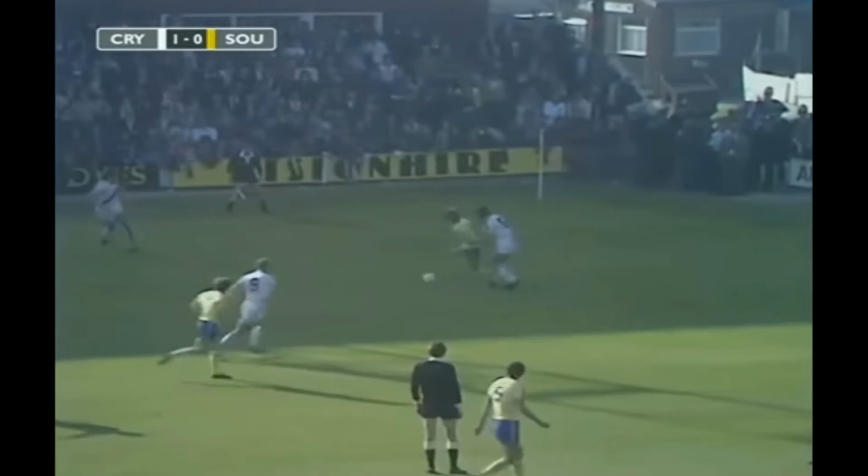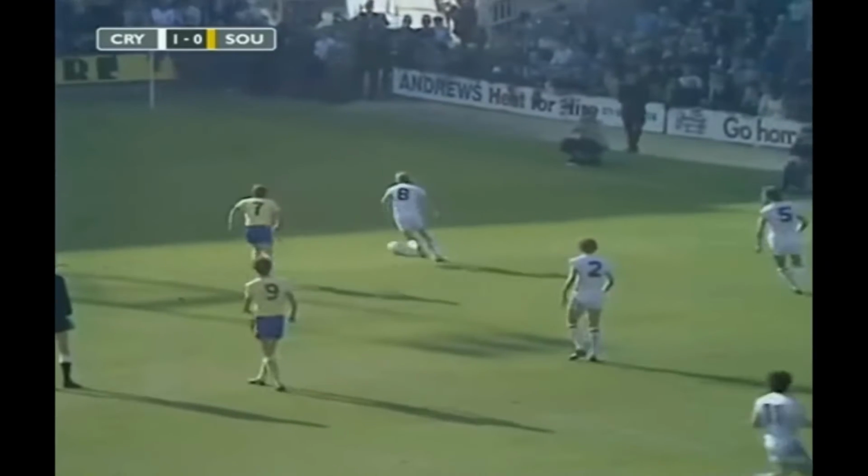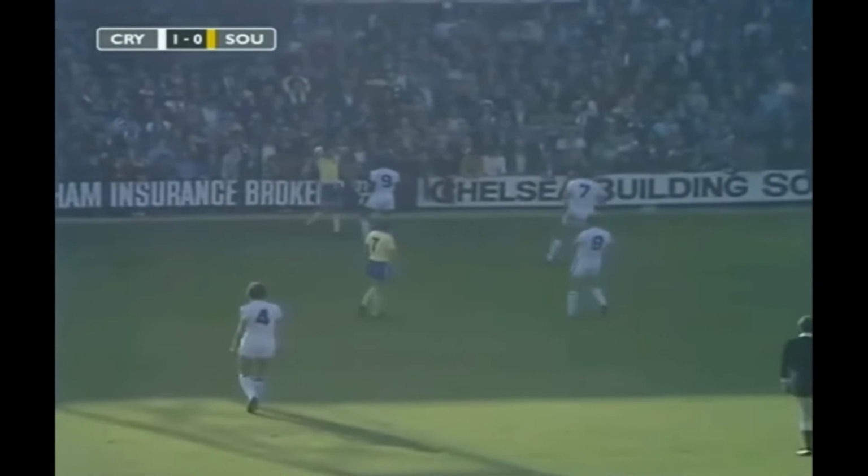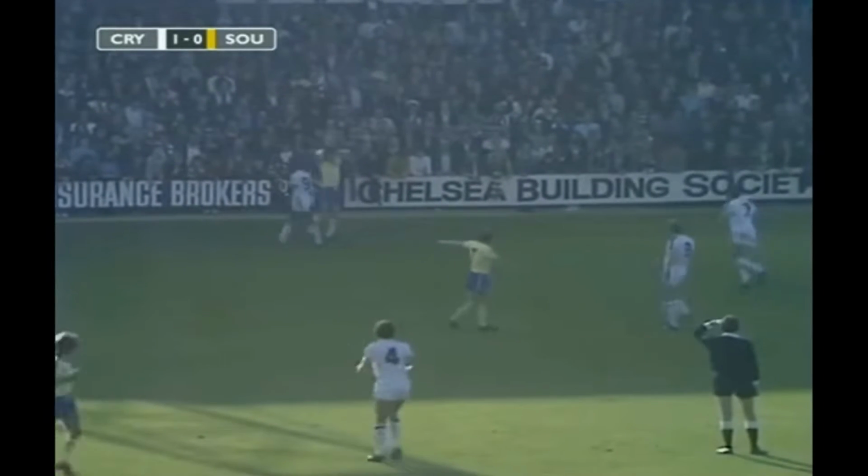Mike Pickering now. Boyer struggling to get after that one. Wall has gone with him. Boyer. And here's Nicky Chatterton. Hilaire. And Southampton throw. Osgood. Oh, he crossed that well. Boyer's there with a header!